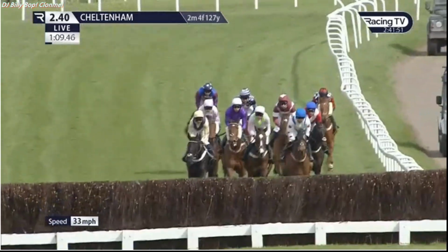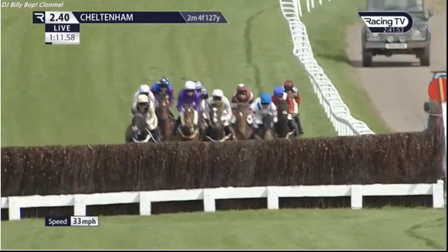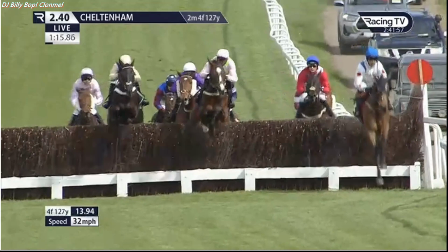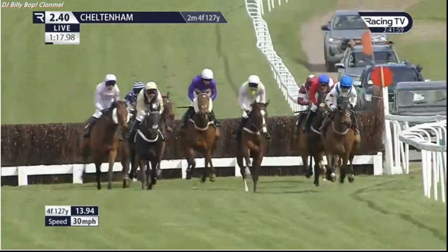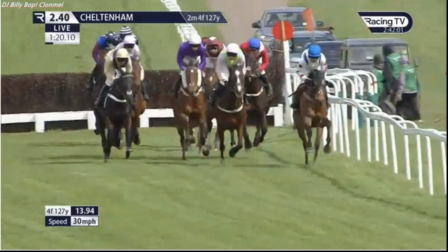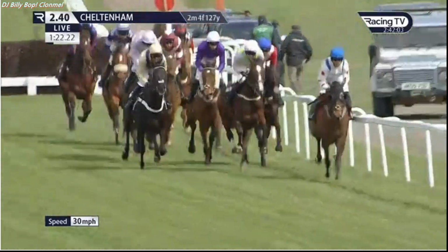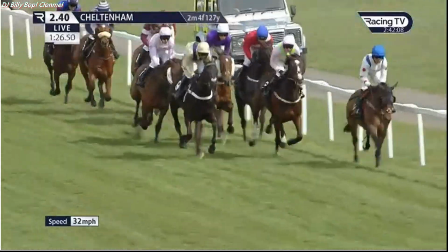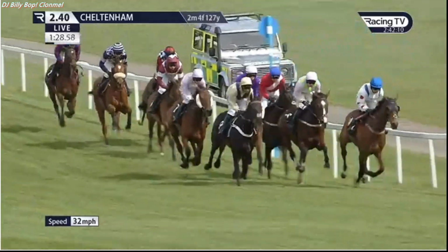So down the side of the course they come for the first time and making their way on towards number 5. Il Ridotto, white jacket, a blue cap, up and over that in front, touches down and moves to the home turn for the first time. Very pale jacket, pink colours, O'More Park running in second. Beige jacket is Bhaloo, little wider of those in third.